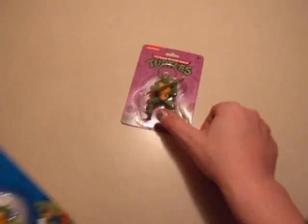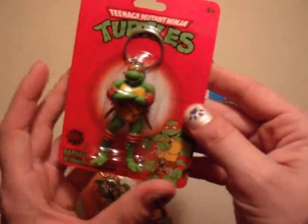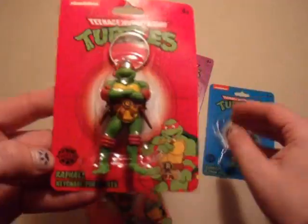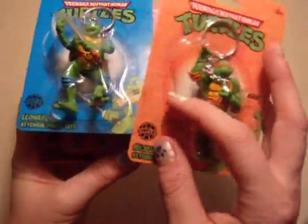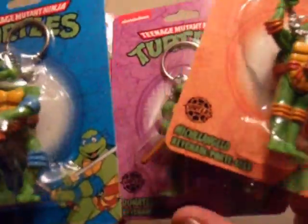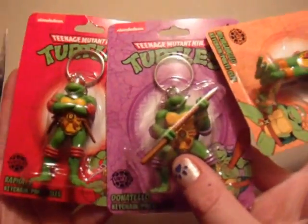And then I found them the whole set of the Ninja Turtle keychains. There's Raphael, Donatello, Leonardo, and Michelangelo. I got the turtles. Don't know what I'm going to do with them just yet, but I got the turtles.